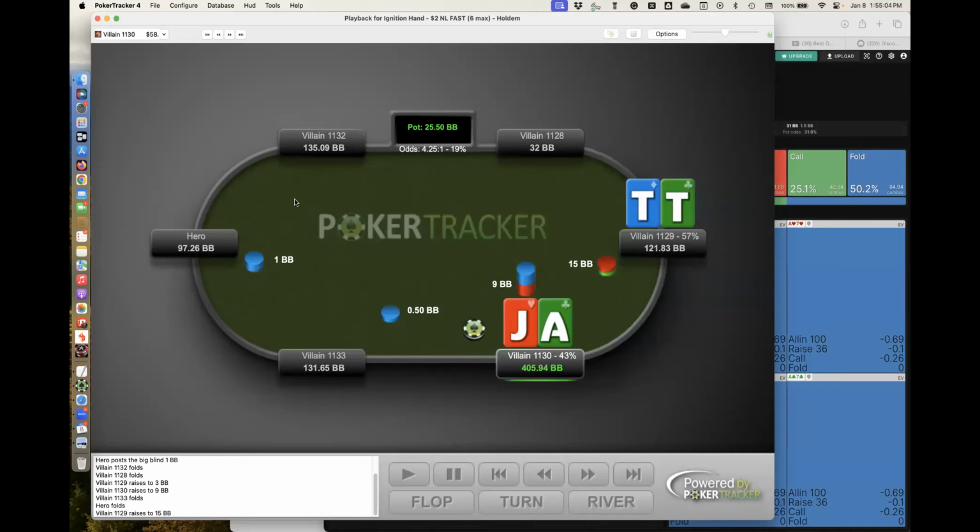The old adage in tournaments in ChipEV is that if your pot odds are lower than 30% pre-flop, you call off because your whole entire range is good. And so obviously I think you call up here. And you're playing in position.